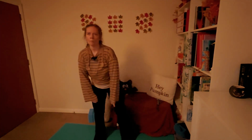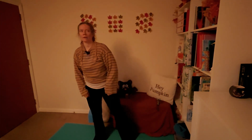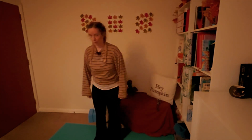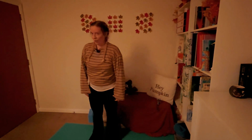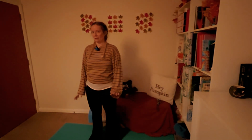Really nice. We're going to do Gomukhasana pose. Gomukhasana? No, we're going to do Garudasana. Gomukhasana, I think, is cow pose. Garudasana is eagle pose. I think I'm getting that right. It's been a while since I've done these. Okay, so this is eagle pose, but we are making it bats.